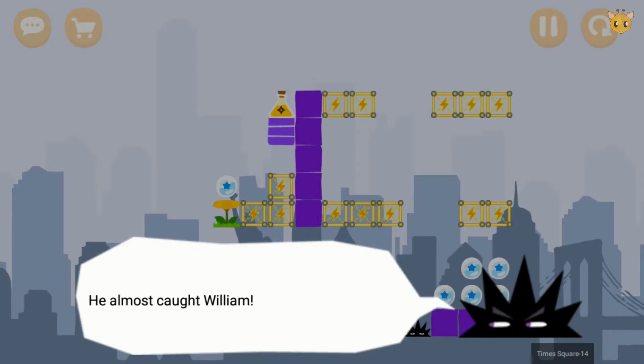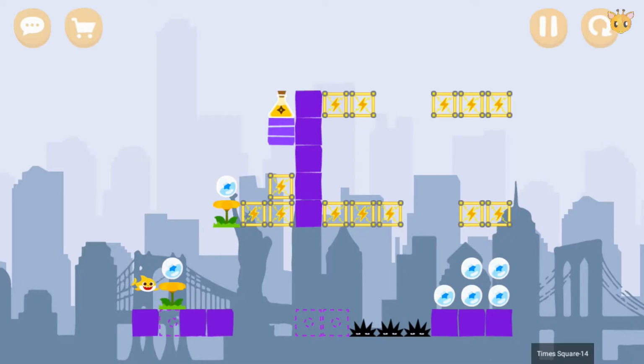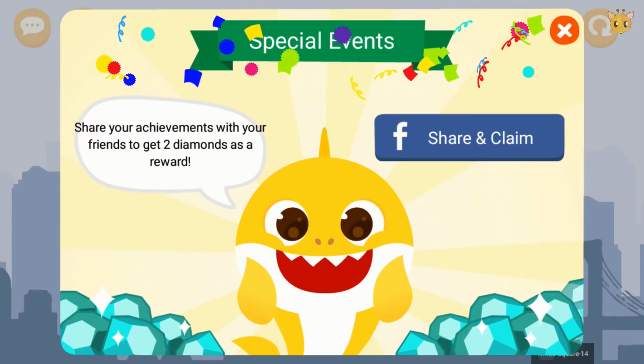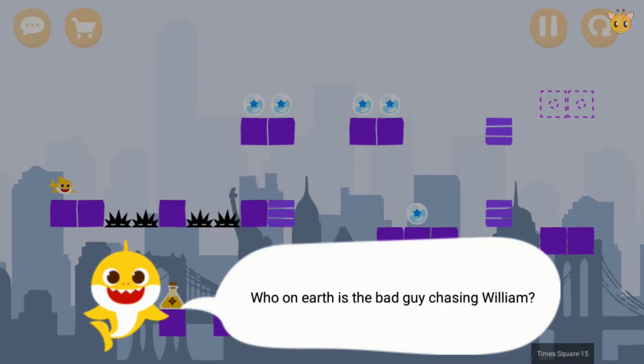He almost caught William. That little fish is smart. He won't be caught so easily. It's probably because he's so little that he's hard to catch. Did you hear that? I think the spikes are talking about the monster with the 6 legs. Yoo-hoo! Who on earth is the bad guy chasing William?